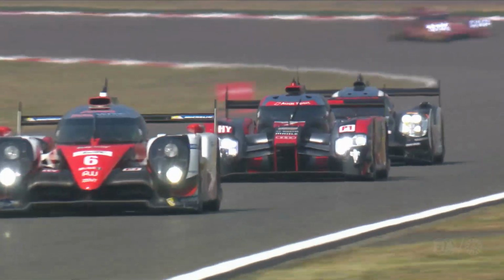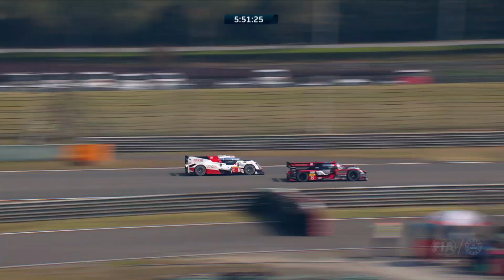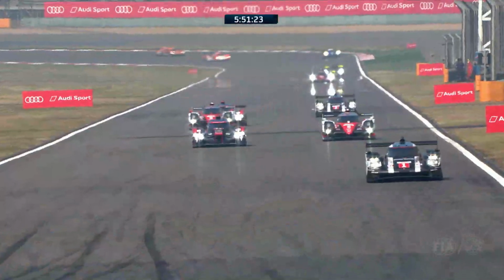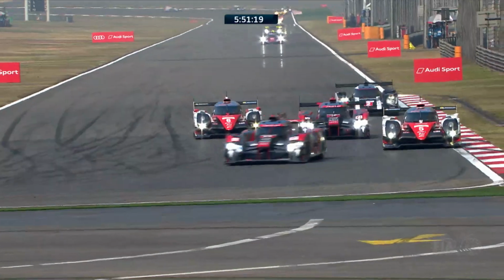So under green flag again, and Brendon Hartley has pulled away from the pack. Here's the Audi going down the outside, hybrid power deployed. And that is a position changing over. Second place now then.